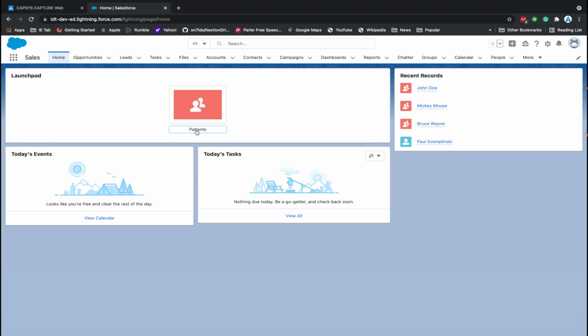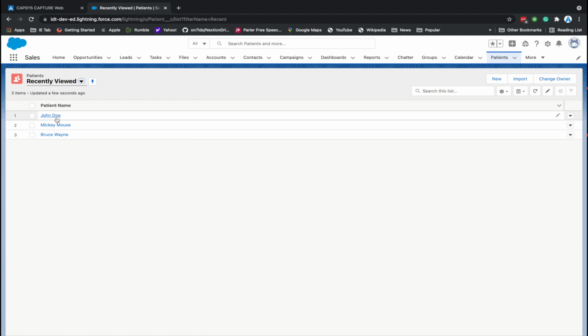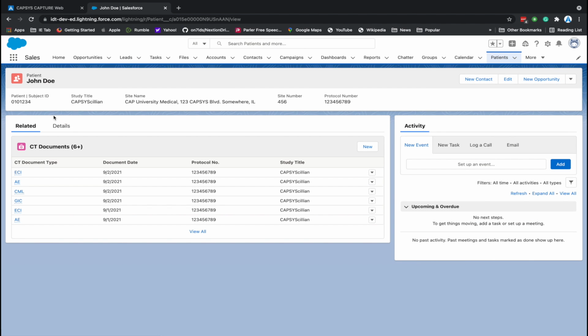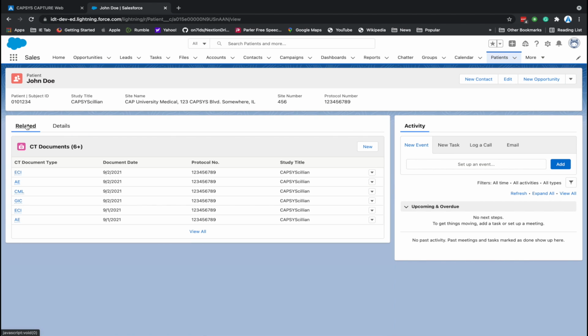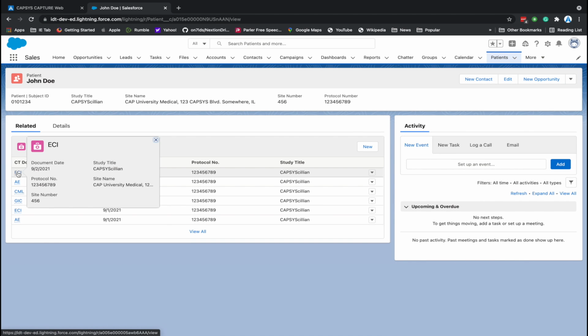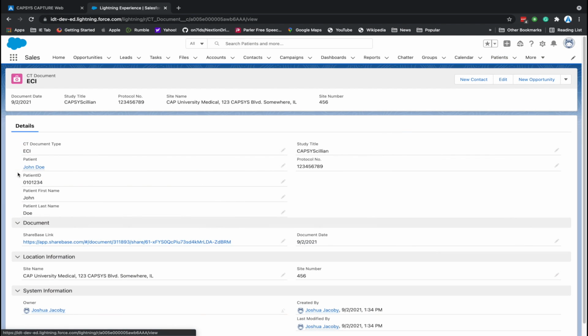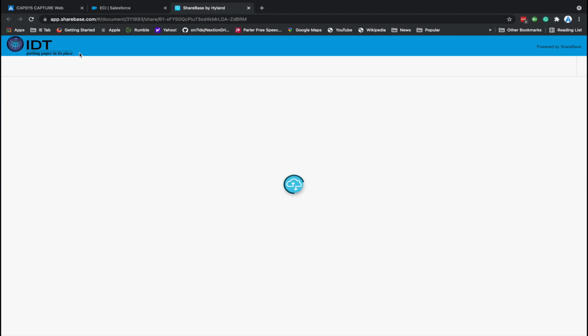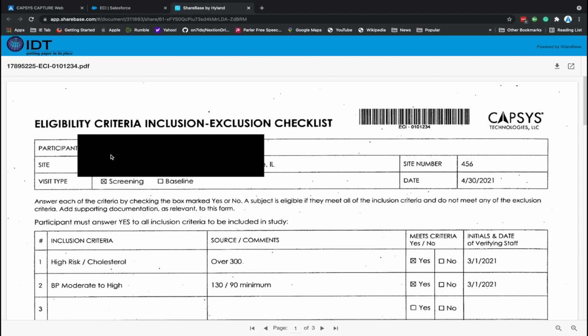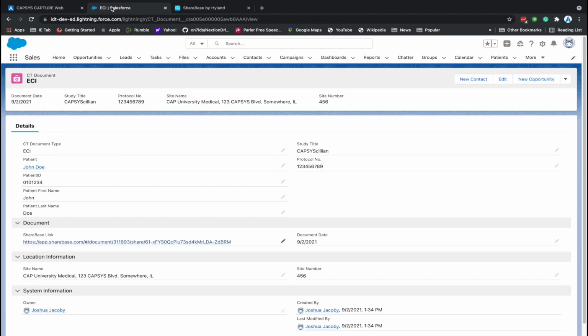IoT Smart Connected Scan documents are now immediately accessible by all those who have secure access to your Salesforce CRO patient and subject ID records application. As a point of interest, the actual physical electronic documents have been stored in a separate secured cloud storage service called ShareBase by Hyland Software. Hyland Software is the maker of OnBase, the industry leader in content services platform offerings for the healthcare marketplace.